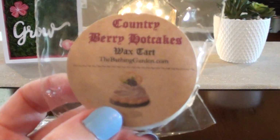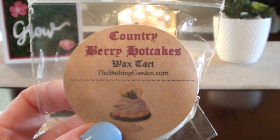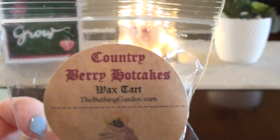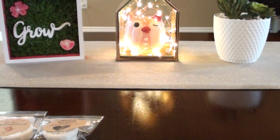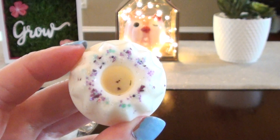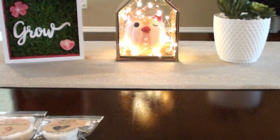This one I've had before, and I didn't like it the first time I had it, but for some reason, this sample smells better to me. I don't know if she changed the oil or what. This is Country Berry Hotcakes. The first time I smelled it, I was like, ugh. But this one smells a little better. I'll enjoy the sample, but it's definitely not one I'd get in a clamshell.